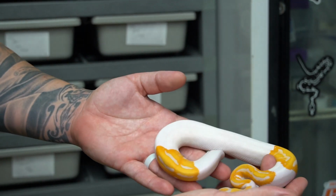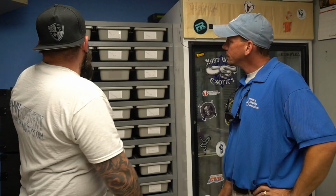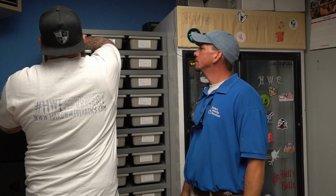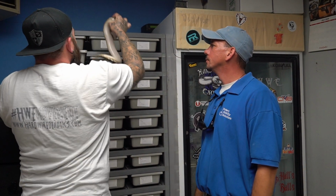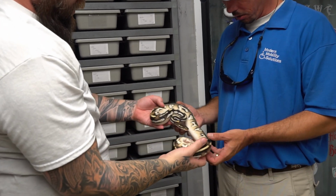Looking forward to getting him into some projects. That's right. That's pretty cool. We made this snake last year, which is usually everybody's favorite. I think he might be going in the shed, but jeez, the size of that snake. Man, golly, I gotta hold this one too.